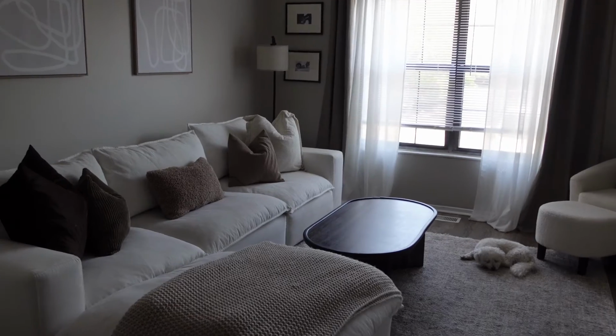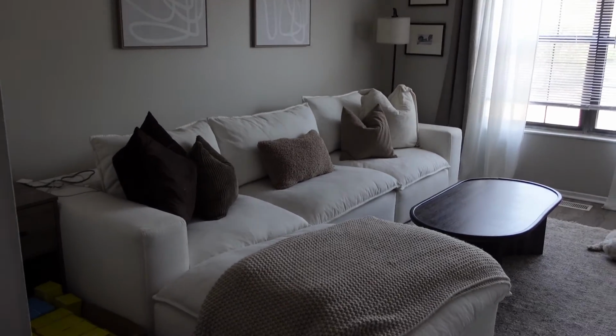I live with boys on top of that, so I understand that things are going to get dirty, things are going to get messed up, and I'm going to have to clean it. Things are not going to look perfect and pristine all the time. I'm okay with that, personally. I love the aesthetic and the look of certain stuff. Obviously, I have a lot of white items in my living room, and that was my choice.